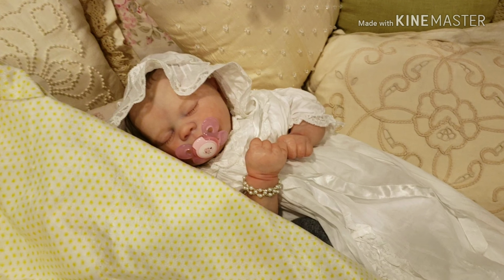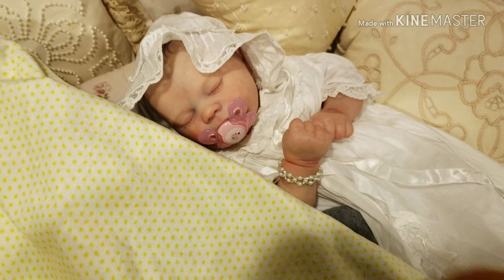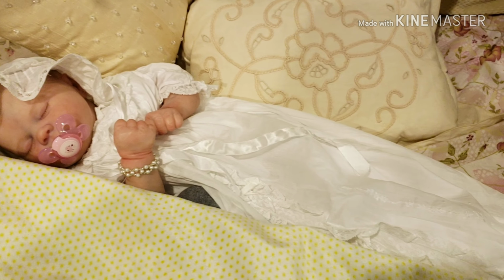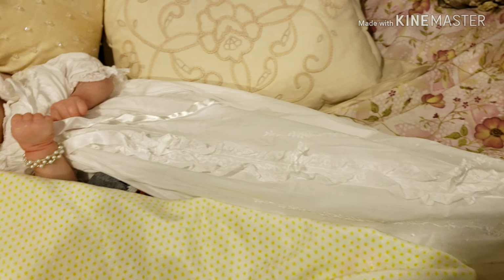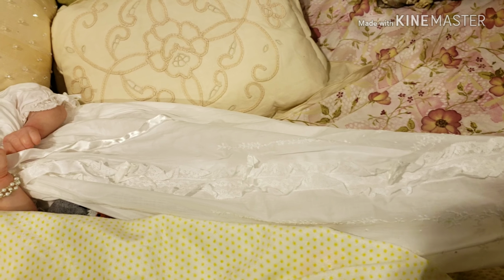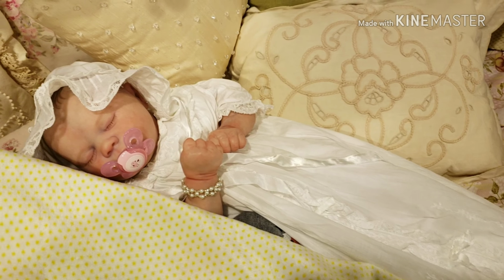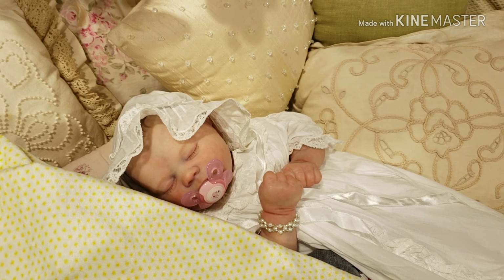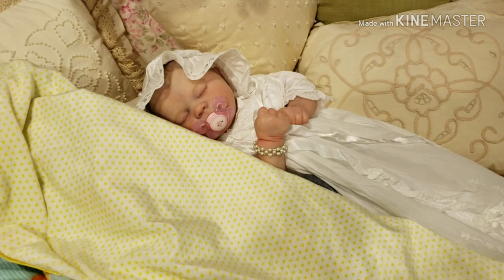So here we have Colette, and this is one of my all-time favorite babies. And she is wearing a christening gown that had originally come with Autumn. I forgot I had it put up, and it is absolutely gorgeous. I bought this separately from Autumn, from Linda Hill. And so anyways, let's get to business here.